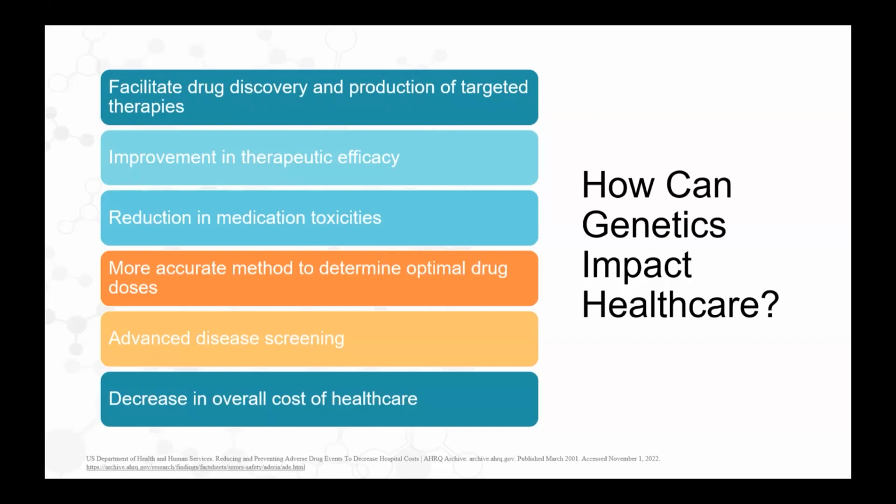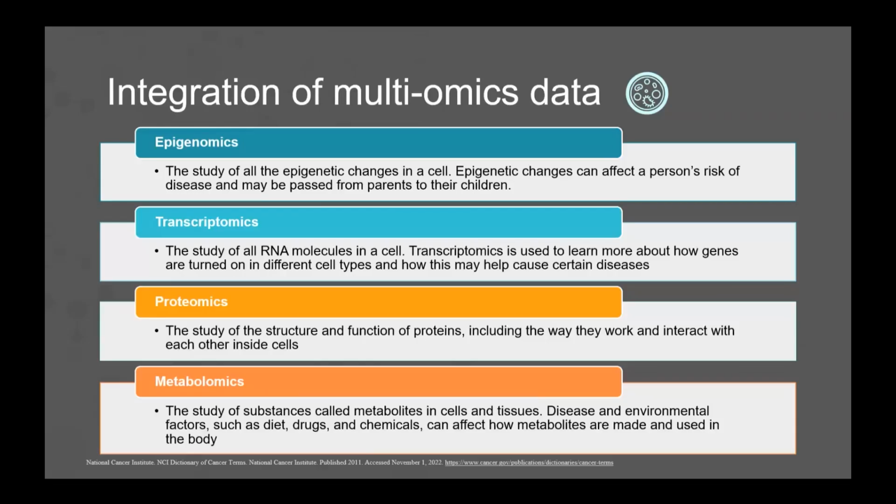Genetics can also help with advanced disease screening and a more accurate measure to determine optimal drug doses. And it is facilitating more drug discovery and production of targeted therapies, which we definitely see a lot, specifically in oncology. I'm not going to spend too long on this slide, but I just wanted to show you that it's not just genomics that is making huge changes in healthcare. There's a lot of other omics, called multi-omics, where a lot of research is going, and that may impact disease states and how we can make more targeted therapies.